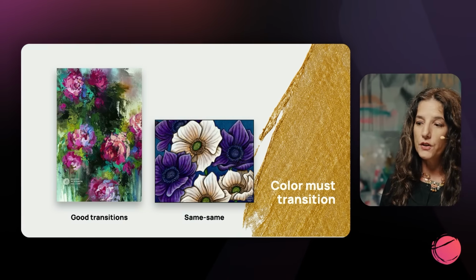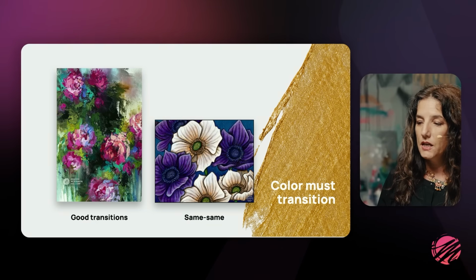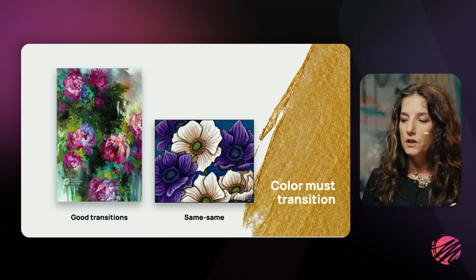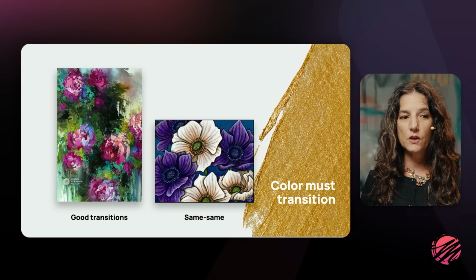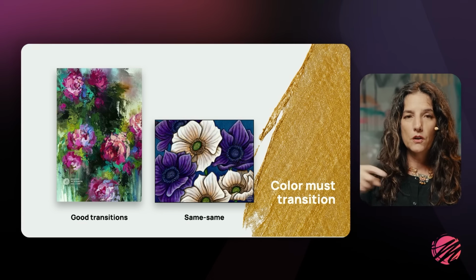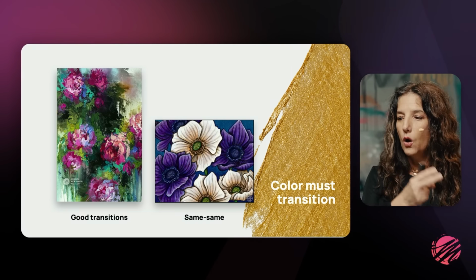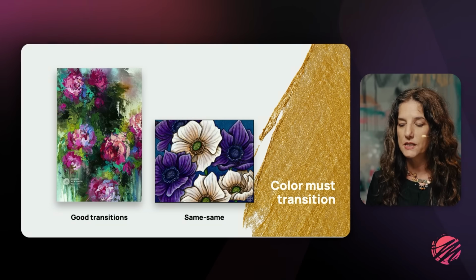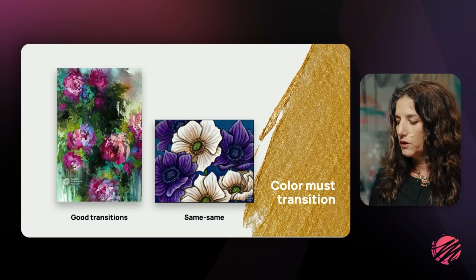Now this is color that is transitioning. If you look here at the magentas and the greens, there are all kinds of different greens. It goes from teal green to a true green or Kelly green, and then all the way to a yellow green. That's what we would call transitioning color: in the color wheel, it goes from yellow to blue through the whole gamut of green. Same thing with magenta. It goes from an orangey pink all the way to a violet pink. If you look at the painting on the right, everything is the same. It's the same white, the same blue, the same purple. It's like this painting was made with three colors.